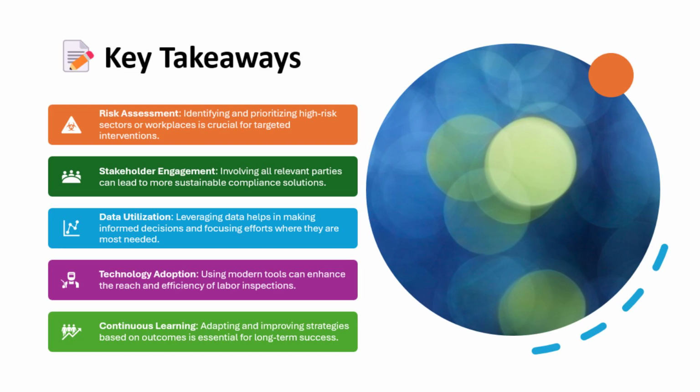Key takeaways: Risk assessment. Identifying and prioritizing high-risk sectors or workplaces is crucial for targeted interventions. Stakeholder engagement. Involving all relevant parties can lead to more sustainable compliance solutions. Data utilization. Leveraging data helps in making informed decisions and focusing efforts where they are most needed. Technology adoption. Using modern tools can enhance the reach and efficiency of labor inspections. Continuous learning. Adapting and improving strategies based on outcomes is essential for long-term success.